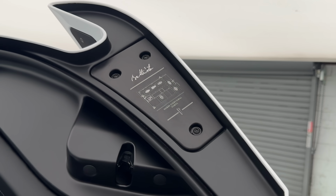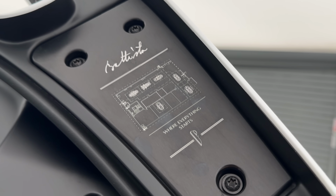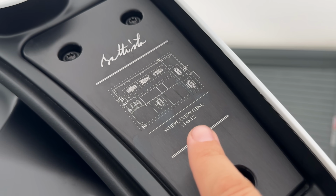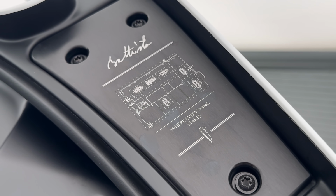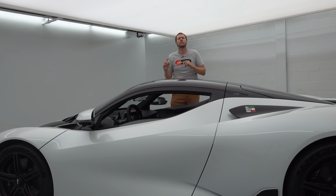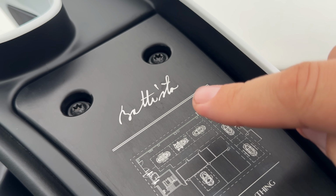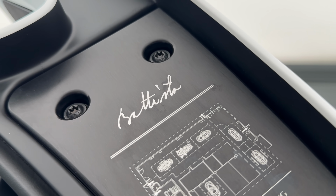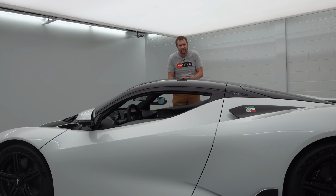Over on the passenger side, here's an image of the production line itself, where they actually build the Pininfarina, grafted onto the inside of the door. You'd only see this little Easter egg when you open up the door. And you can see here it also says where everything starts, because of course that's true of the production line of this car or any car. Now here you can also see Battista sort of signed like a signature, and it is indeed a signature because this car is named after a person. Battista Pininfarina was the founder of Pininfarina and of course this car's namesake, and so his signature appears in various places on the inside and outside of the car that bears his name.